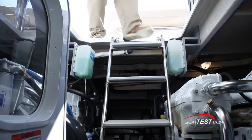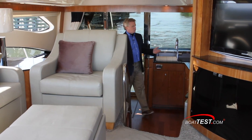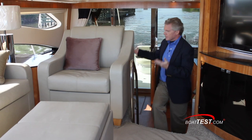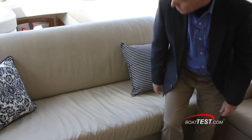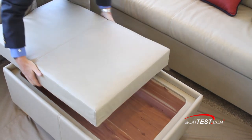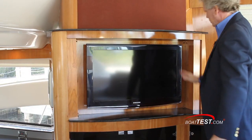For convenience, the engine room can also be accessed from the cockpit. I'd like to have my opinion about how roomy and open the space feels here. With the galley located in this position, it's centrally located not only for the aft cockpit, for the dining area, and also the main salon here. The salon is forward and features very comfortable furniture with butter-soft ultra-leather upholstery. A convenient ottoman converts from a coffee table to a footrest, and there's ample storage inside. The flat screen is built into its own cabinet with speakers to the sound system just above.